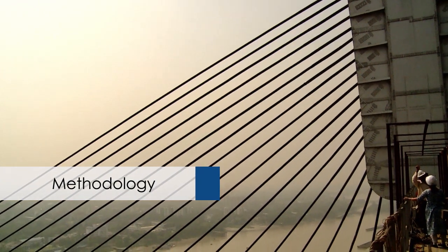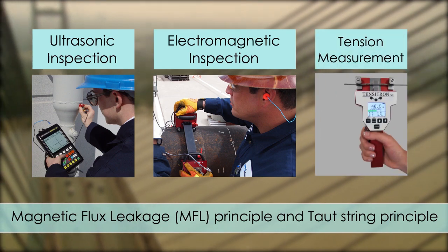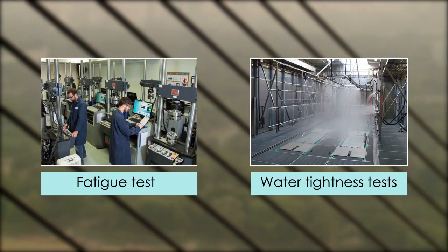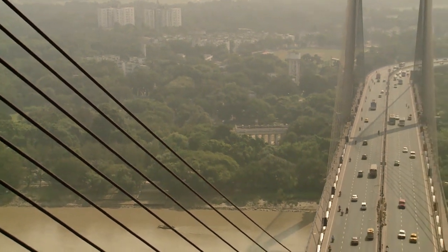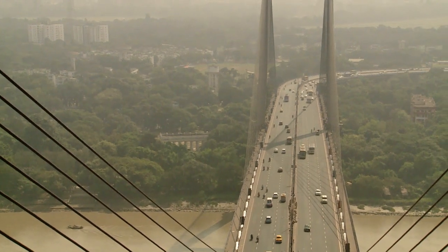We engaged RITES India for taking up as project procurement and management consultancy for the repair and maintenance works with design and other related aspects. Before being replaced, the stay cables will be tested with electromagnetic and ultrasonic inspection along with tension measurement, while the new stay cables would undergo fatigue test and water tightness tests in different countries like France, Germany or USA before being approved for use. The rest of the stay cables will be tested to analyze load condition in different zones.